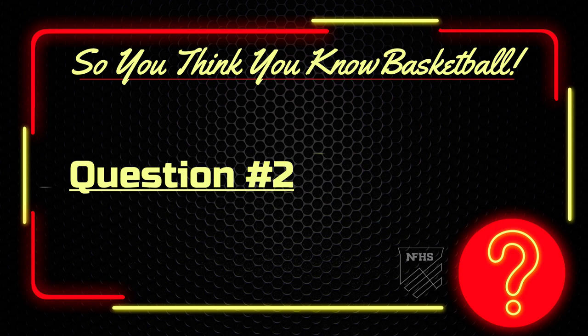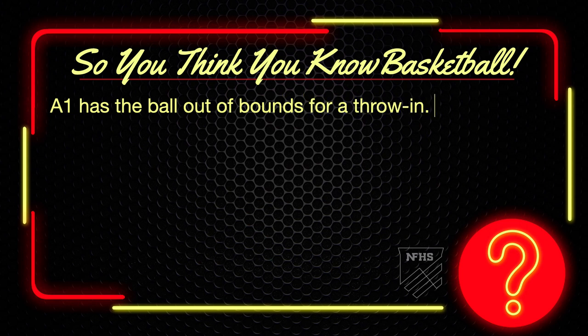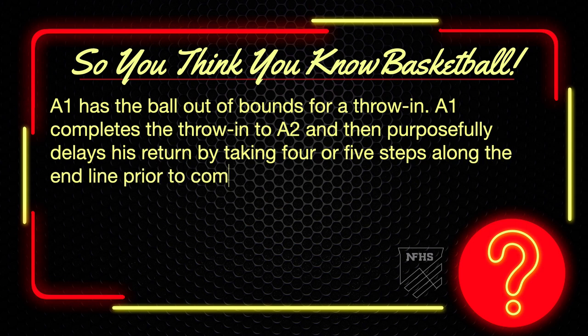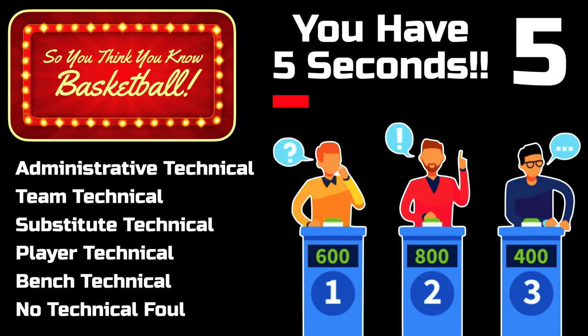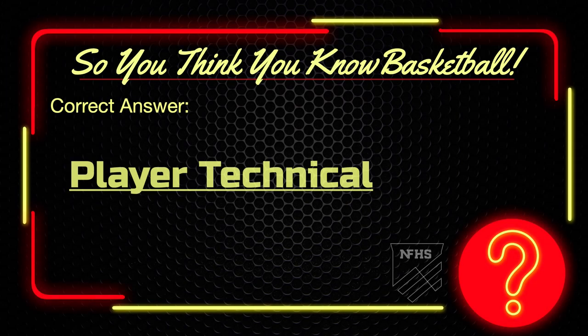Question 2. A1 has the ball out of bounds for a throw-in. A1 completes the throw-in to A2 and then purposefully delays his return by taking 4 or 5 steps along the end line prior to coming inbounds behind a screen set by A3 and A4. A1 gets a return pass from A2 and takes an unchallenged try for goal. Player technical foul.